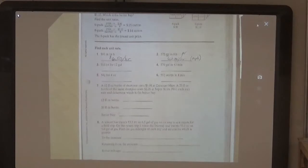RPM. Anyone know what RPM stands for? Revolutions per minute. So in your car, the engine, it's actually the piston and the crankshaft that goes like this, and then the pistons go up and down, producing the power. We're learning about that inside. And so those revolutions refer to the number of cranks of the crankshaft.